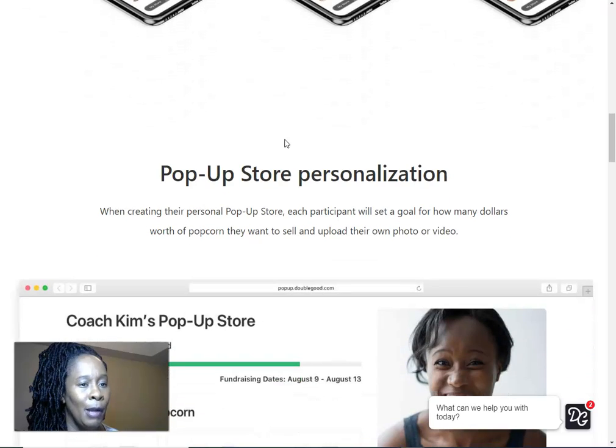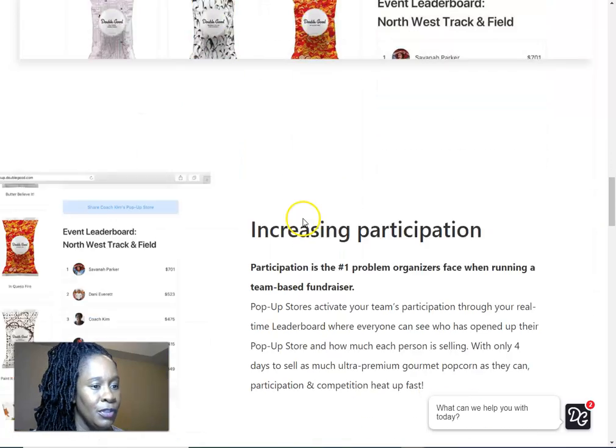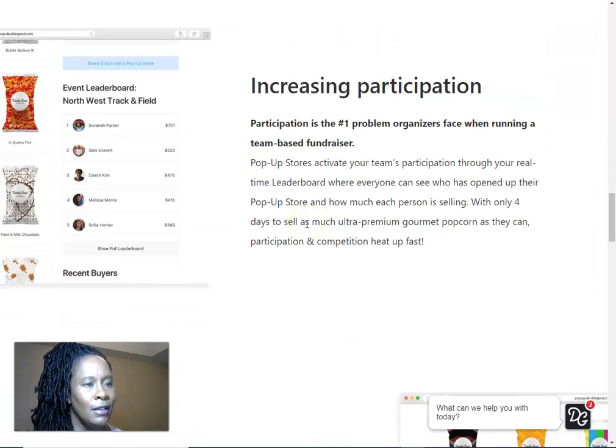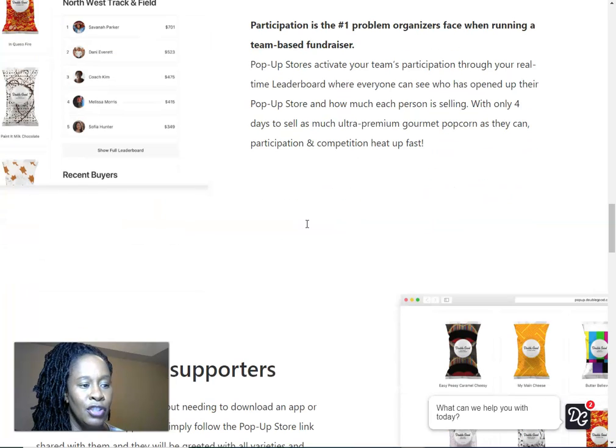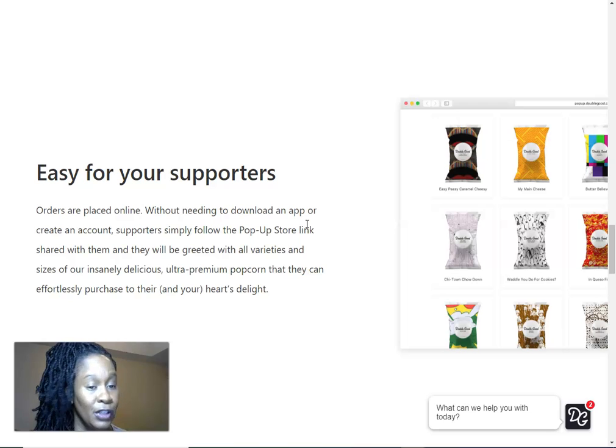So the pop-up store is a personalization. When creating your personal pop-up store, each participant will set a goal for how many dollars worth of popcorn they want to sell and upload their photo, or you can upload a video. So Coach Kim's pop-up store, she was doing it for the track and field team, right? So you could do it for many reasons. I think Darrell and I will have a store. Both will have a store under his store, so that way I can send my link, he can send his link, and we'll see how he does.